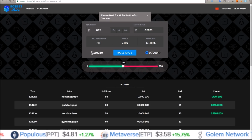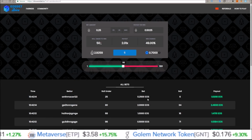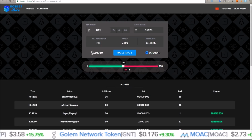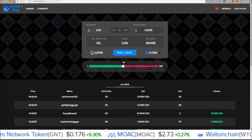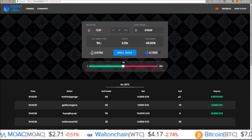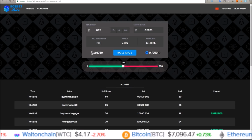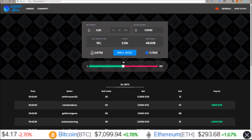Roll dice. Accept. 54. I lost again. So you can see it's all up to the luck of the draw based on the smart contract. So it's easy to lose money here. This is straight gambling. I do not condone using it, but it's a fun thing to play around with, and you are increasing your BET token stake every time you do it.